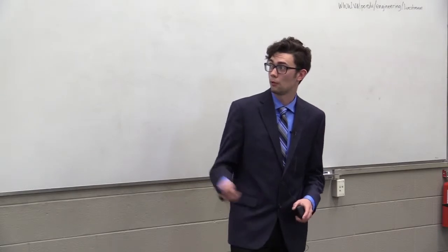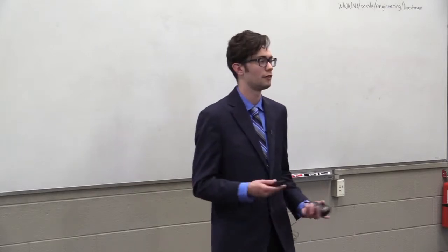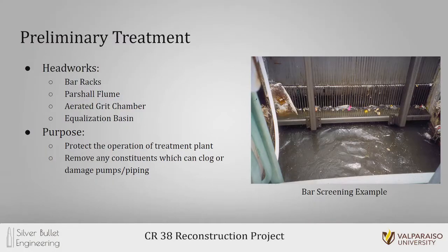Just to give you a general idea of the treatment train, I will be walking you through each section of this treatment train as we go along through this presentation and tell you why they're important and what we chose. So to start off with preliminary treatment, the headworks portion of this project includes some bar racks, a partial flume, aerated grit chambers, and equalization basin.